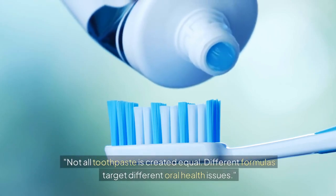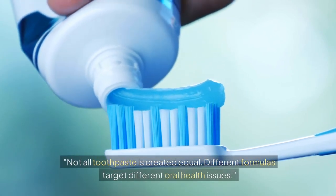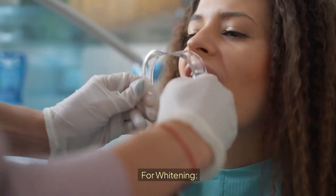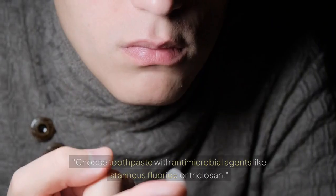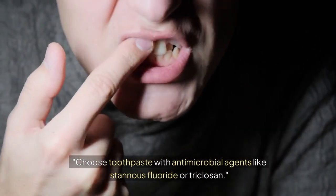Not all toothpaste is created equal. Different formulas target different oral health issues. For sensitive teeth, look for products with potassium nitrate or strontium chloride. For whitening, opt for toothpaste with mild abrasives like silica or enzymes that break down stains. For gum health, choose toothpaste with antimicrobial agents like stannous fluoride or triclosan.